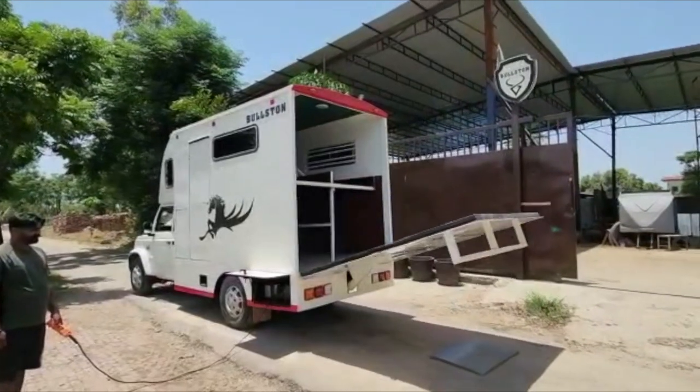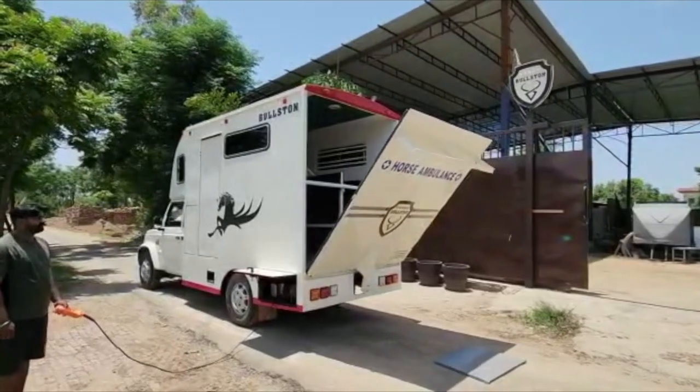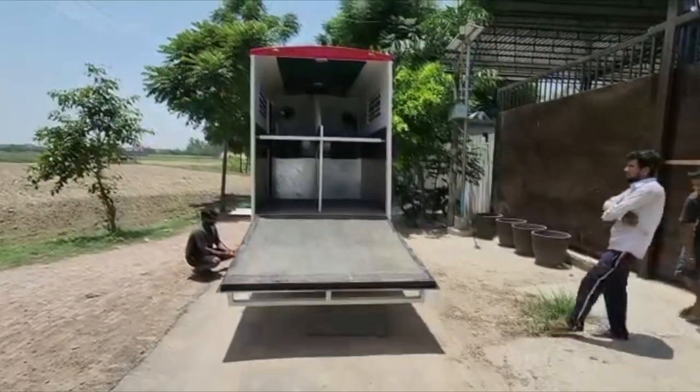And the best part? It comes with a one-year warranty on construction and an optional roof-mounted air conditioner. Get your Bullston horse float today and travel in style and comfort.